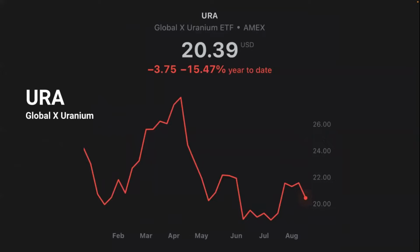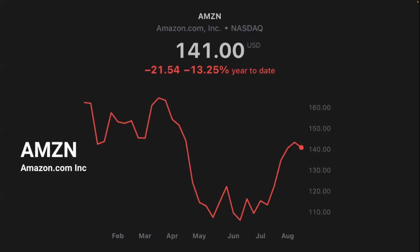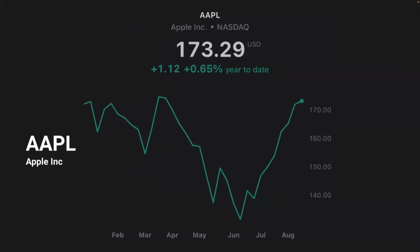Other plays we have in our portfolio, we're long uranium for nuclear power, down 15% year to date, but starting to recover. Rare earth metals, this is what is used to mine lithium, which is critical in electric everything, cars, phones, you name it. Down 9% year to date, but starting a nice recovery. Some specific stocks we're tracking, Amazon now only down 13% year to date. Apple is now up on the year.